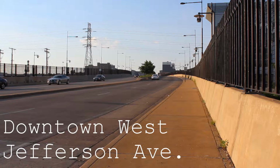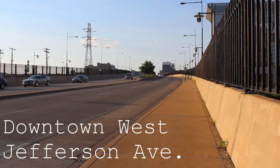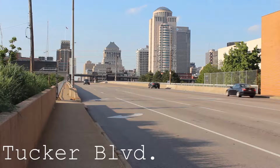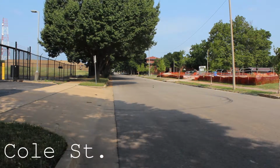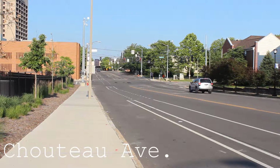The borders of Downtown West are Jefferson Avenue to the west, Tucker Boulevard to the east, Cole Street to the north, and Soto Avenue to the south.